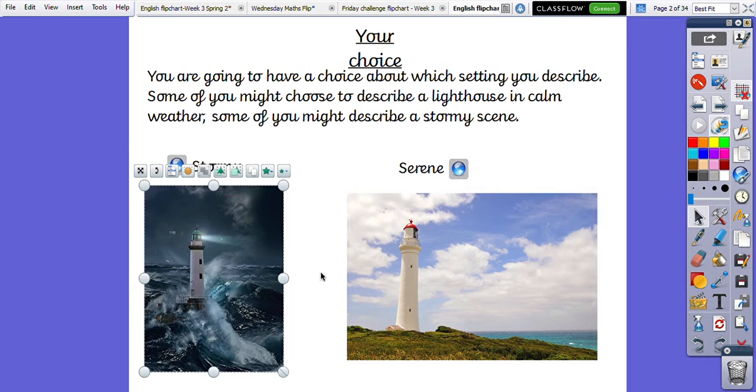sea. Okay, if you are thinking that you might want to write about the serene lighthouse on a beautiful day, this might give you some inspiration. As you watch it, you might want to write down some words and phrases that come into your mind about the serene lighthouse.